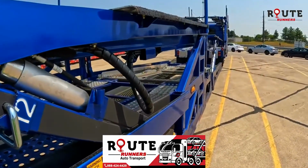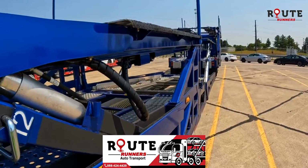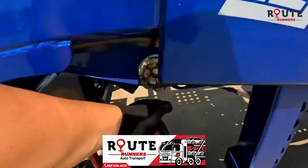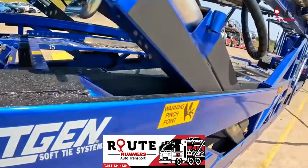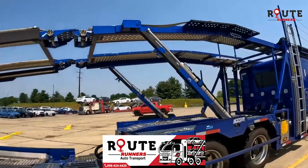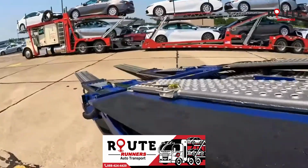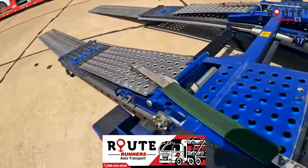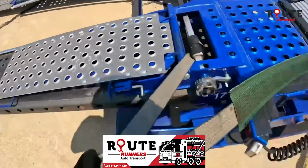3. Clarify insurance coverage. Ask about the insurance coverage included in the quote. Verify what is covered and if additional insurance is needed for high-value vehicles. 4. Understand the terms and conditions. Read the terms and conditions carefully. Ensure you understand the company's policies on cancellations, delays, and any potential additional charges.